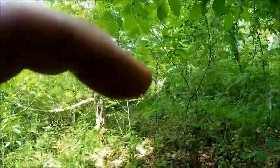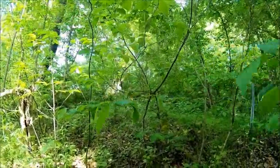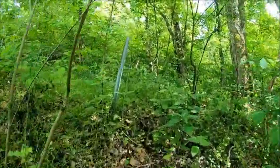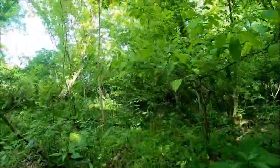Oh well, let me go try the other side of where I was, because usually on the bank over there, that's where I find my morels. And I was saving that for last. I just wanted to come over here and see. All right, get back to the camp and then I'll turn it back on.